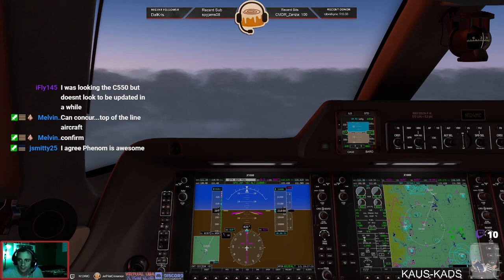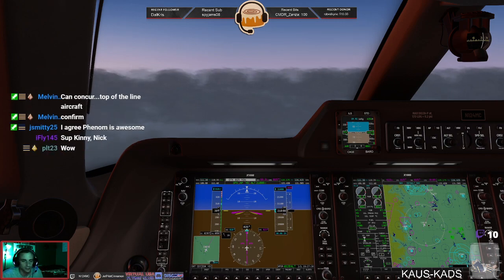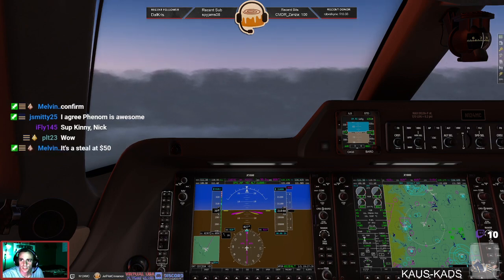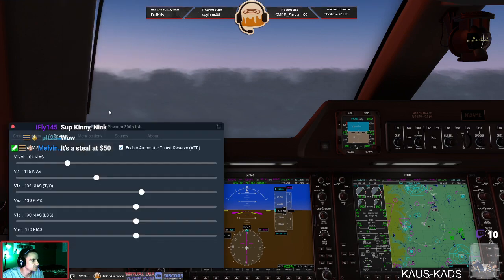Cross Denson at or above 2,800, you're cleared for the ILS 17 left approach, report established. So we'll wait and see, we're coming on to the arrival now. I should probably get my V-speeds all squared away here, so let's go and see what my weight is going to be.